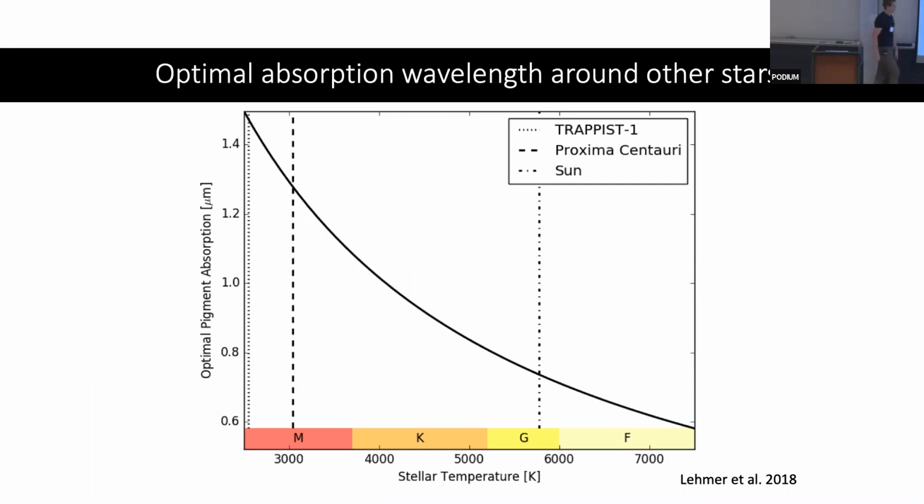So if you take stellar temperature and then you start calculating the optimal wavelength for pigments to be tuned to, you generate a curve that looks like this. And so we set for the sun, we're way over there, and we're right around the right mark at about 700 nanometers, where we would expect pigments to be tuned, which is indeed where chlorophyll A is roughly tuned to.